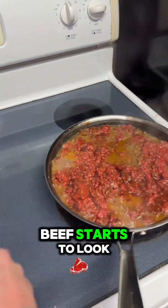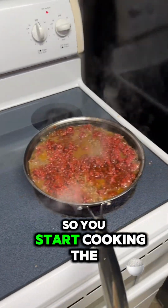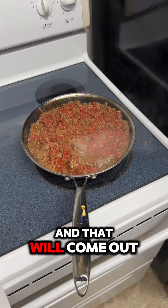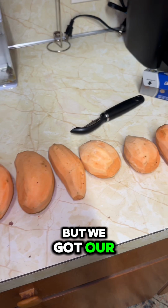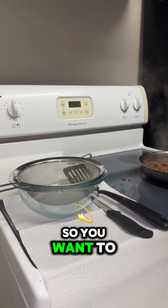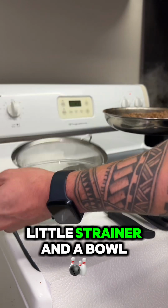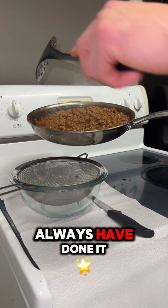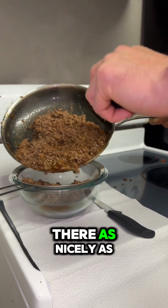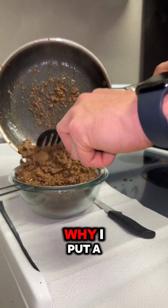So once your ground beef starts to look like this, you want to just start stirring this all together. So you start cooking the raw meat. And you'll do that a few more times and then it will come out. So we got our sweet potatoes peeled and our ground beef is done. So you want to turn that oven off, turn your fan off, and get yourself a little strainer and a bowl. This is how I always have done it, just to get all that grease out. So you just kind of pour that in there as nicely as you can without getting too much grease on the side or whatnot. That's why I put a paper towel under it.